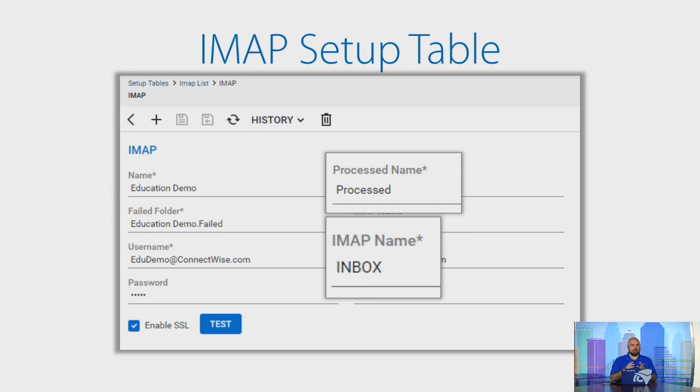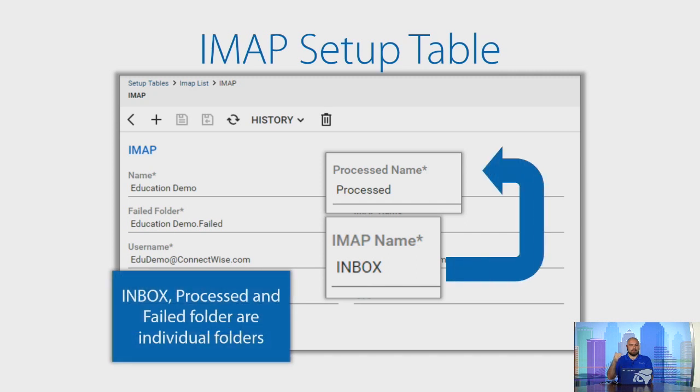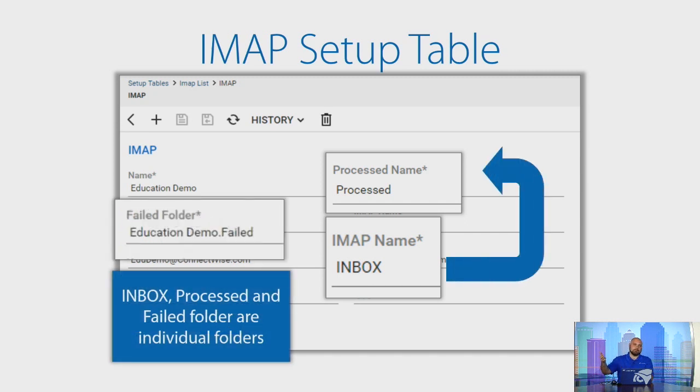And then when the email connector or the IMAP setup table sees that issue, it's going to actually move it from the inbox over to that processed folder. Now, mind you, the naming conventions for what each of these folders are going to be is going to be based on what's in your email connector, the actual email itself. So just keep that in mind.